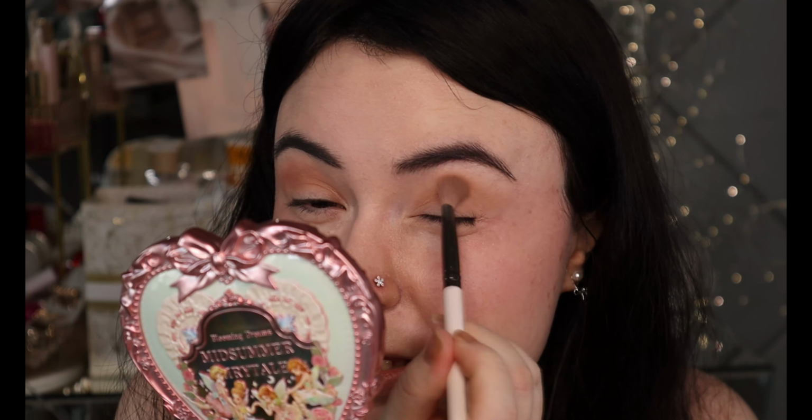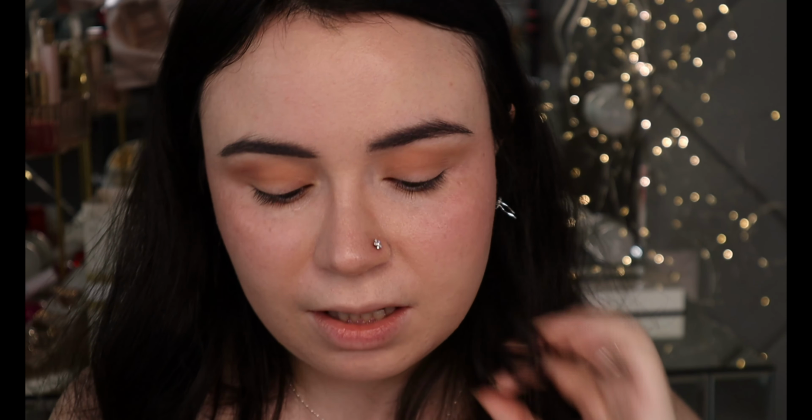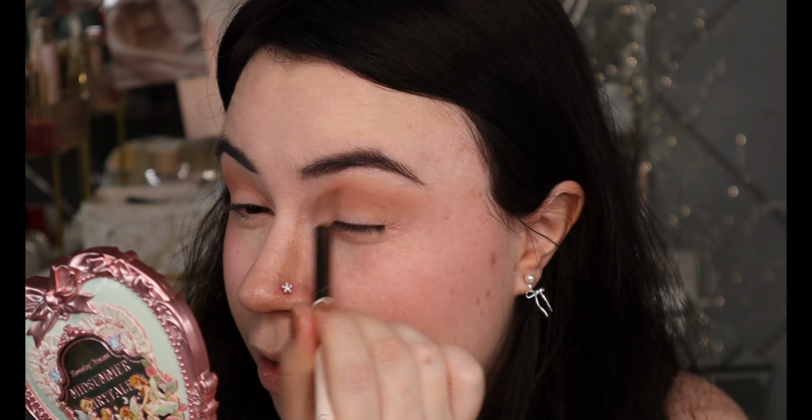This is such a good palette if you want to do a soft everyday look. You could just pop the shimmer in the middle and you'd be done, or you could just use all the mattes. I've been doing a lot of looks with just mattes recently. I have discovered them more and more. I have rediscovered them during the holidays. So yeah, that is our base with the Strawberry Rococo Sweet Cannelle eyeshadow palette.